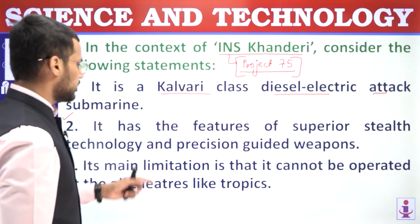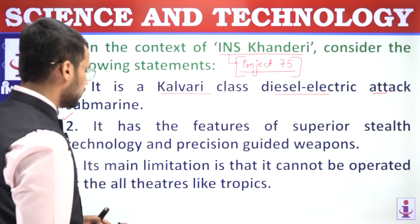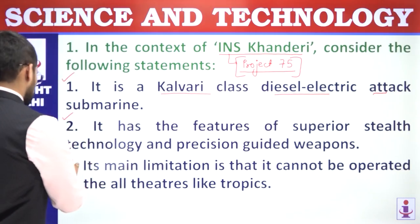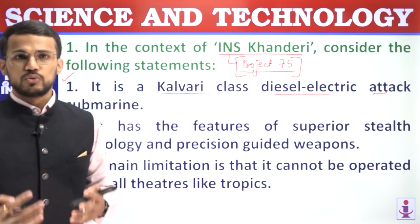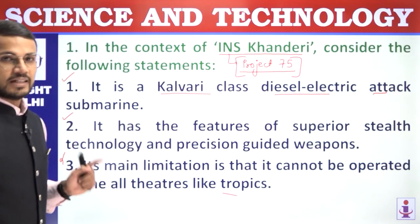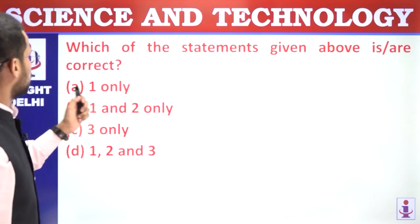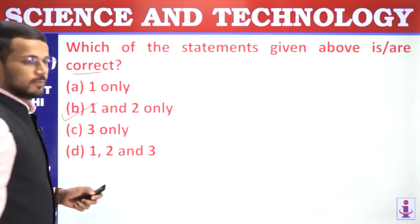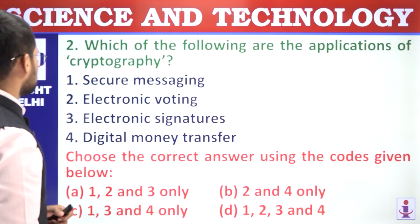Third, its main limitation is that it cannot be operated at all theaters like tropics. Now this statement is incorrect. It can be operated in all theaters, that means in all waters it can be used, including tropics, and that's why third statement is an incorrect statement. Only first 2 statements are correct statements. We are supposed to find out correct statements only. Answer is 1 and 2 only. Answer of question number 1 is B, 1 and 2 only. Second question now.